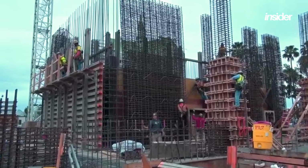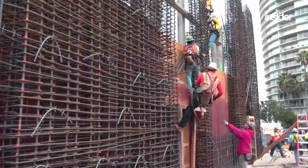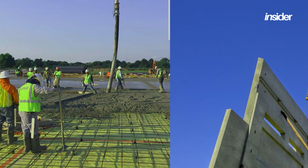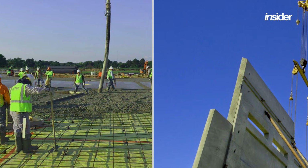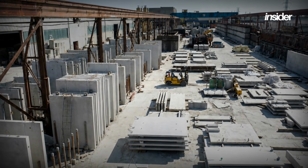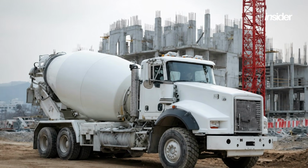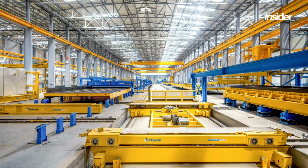For poured-in-place concrete, the kind used in skyscraper cores, tunnel linings, dam walls, and foundations, applying that kind of pressure during casting is significantly more difficult. The applications are different, the logistics are different, and the scale of investment required to retrofit a pour-in-place process is not trivial. This is not a complete revolution in how all concrete gets made. It is, for now, a transformation in how precast concrete gets made.